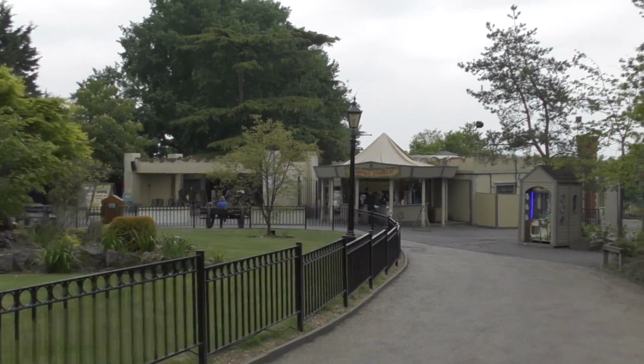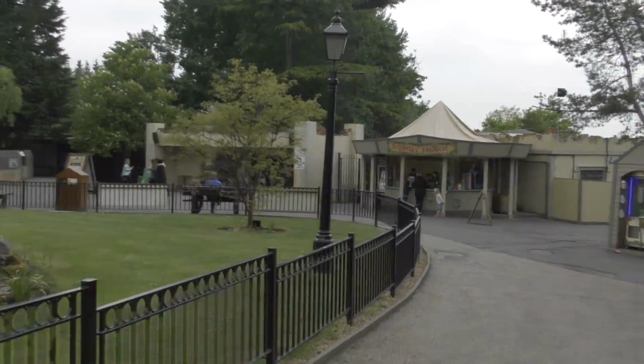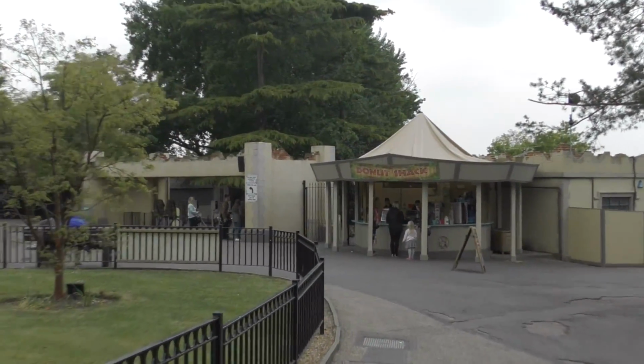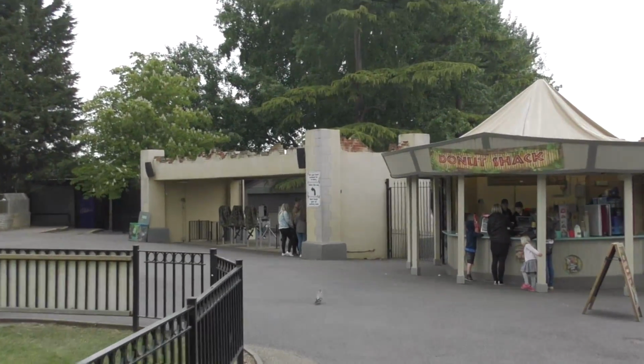Like I said earlier, there are two hotels here at the park, and we're stopping in the Safari Hotel. It was the first one that they built. It used to be a Holiday Inn, actually, and then Chessington bought it out and completely rethemed it. So let's go and have a look. I do like this music, the Chessington theme.